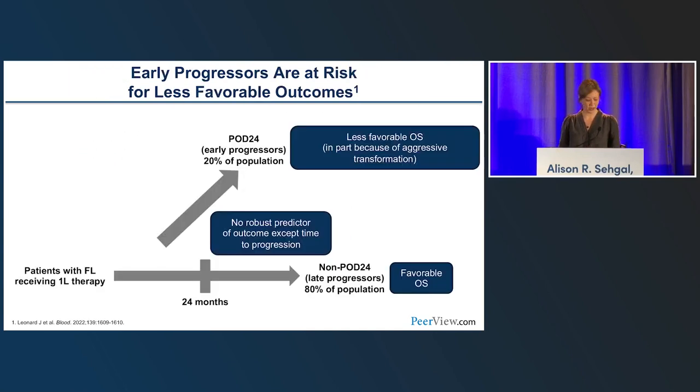Another important prognostic factor in follicular lymphoma is something we unfortunately don't know until we have given our first line of chemoimmunotherapy. While most people after their first line of therapy will have a relatively long remission, that's about 80% of the population of follicular lymphoma patients, 20% will unfortunately progress early. We call this POD24, so progression of disease within 24 months. And these folks have, unfortunately, a less favorable overall survival.